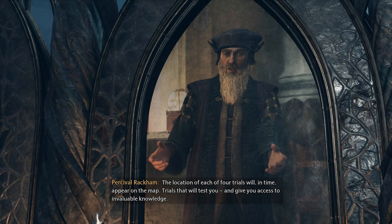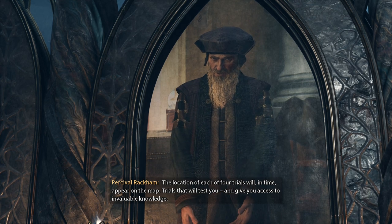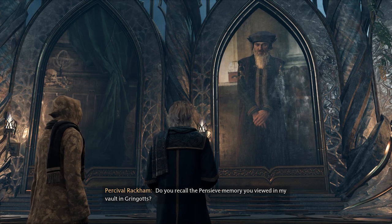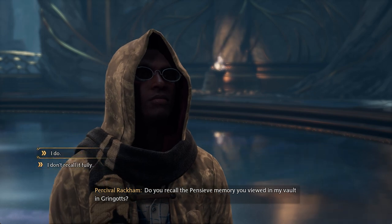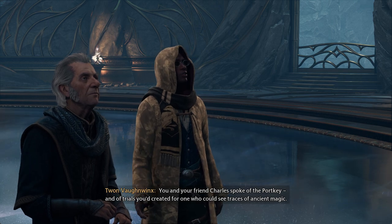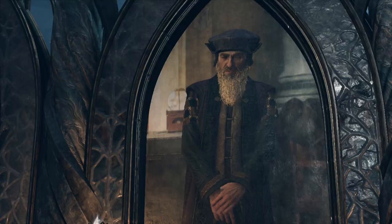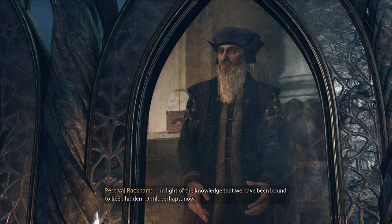The location of each of four trials will, in time, appear on the map. Trials that will test you and give you access to invaluable knowledge. Trials that you must complete on your own. Do you recall the pensive memory you viewed in my vault in Gringotts? You and your friend Charles spoke of the portkey, and of trials you'd created for one who could see traces of ancient magic. Precisely. Charles is another of the Keepers, a designation we gave ourselves centuries ago, in light of the knowledge that we have been bound to keep hidden. Until, perhaps, now.